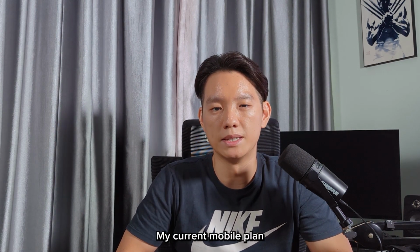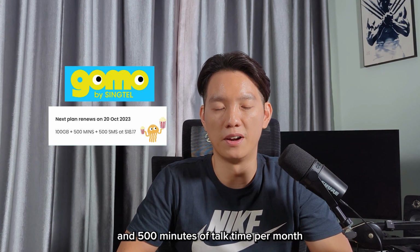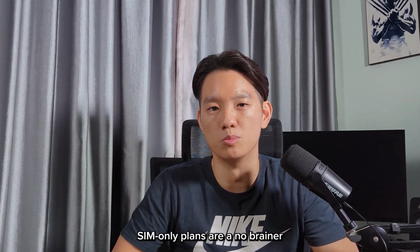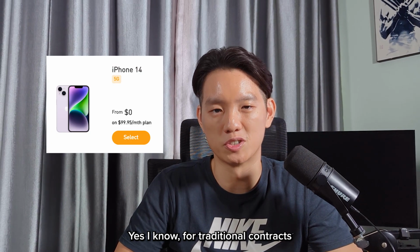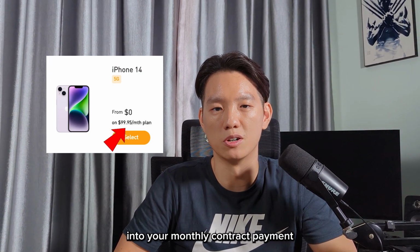My current mobile plan is a SIM-only plan from Gomo, which provides me with 100 GB of data and 500 minutes of talk time per month at just $18.17. I think in this day and age, SIM-only plans are a no-brainer as they are way more value for money as compared to traditional contracts. Yes, I know. For traditional contracts, you can get a new phone, however most of the time the price of the phone is already factored into your monthly contract payment.